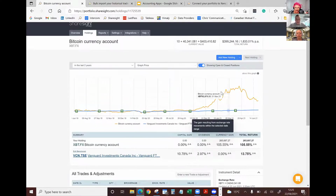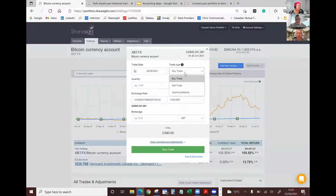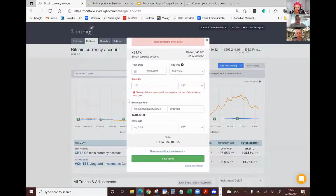With this one here, Bitcoin was bought 1st of April 2016. If you import the data in, you can also do it manually, but you could just have the sales in here, for example. So say you sell 100, it also calculates the price for you as at that date, and the exchange rate. As long as you've got the date and the quantity, we'll automatically do all the calculations. So just having an Excel spreadsheet with those six data sets that I spoke about when you import the data in.